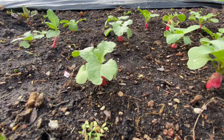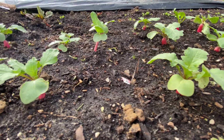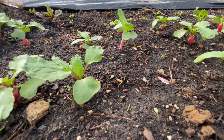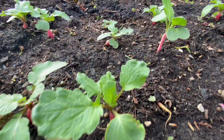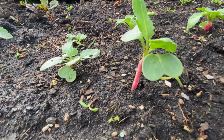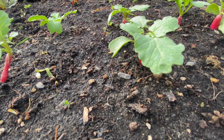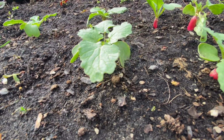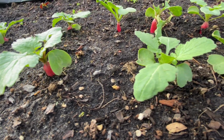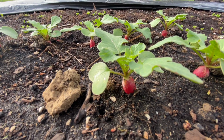Seeds will sprout in as little as a couple days, and they will be ready to harvest in as soon as 3 weeks, usually 3 to 4 weeks. So the thing that I love about radishes is the versatility of them. Radishes for some reason get a really bad rap from a lot of people. I don't know why. You can use them eaten raw. That's what I love to do. You can use them in soups, stews, salads, pretty much anything. But yeah, that's my number 2, radishes.